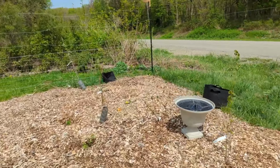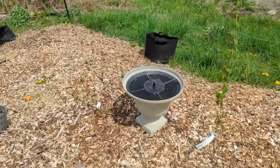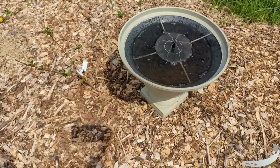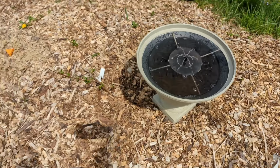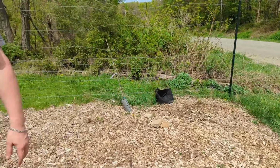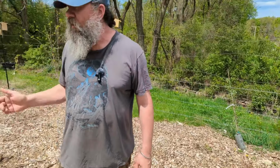So it helps attract the birds. And what we're going to do is just have these rows filled with plants all up along these trees. It's going to get even more densely planted. I'm just at the beginning of this. We put all of this in last fall.